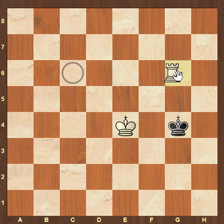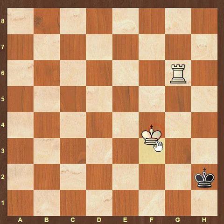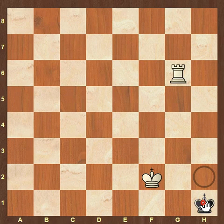And what you also do, in order to create the mate, is increase the activity of your own king to the maximum degree. It's this beautiful combination of king and rook. Because without the white king in an optimal position and the white rook in an optimal position, you'll never be able to deliver mate.